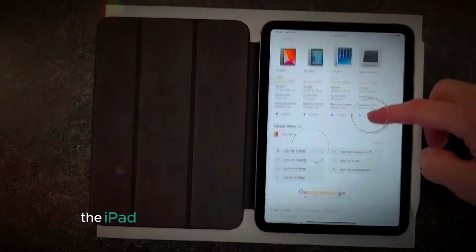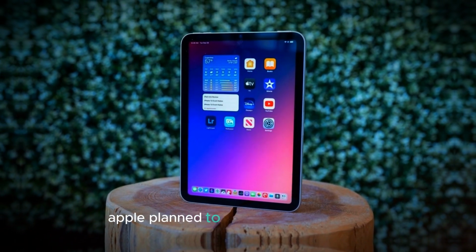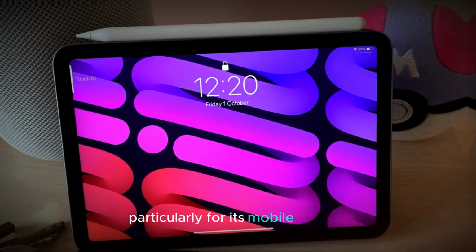Release date. The iPad mini 7 is generating a lot of excitement, especially regarding its release date. According to the latest rumors, Apple plans to launch the iPad mini 7 in the fall of 2024. This timeline is consistent with Apple's usual product release schedule, particularly for its mobile devices.